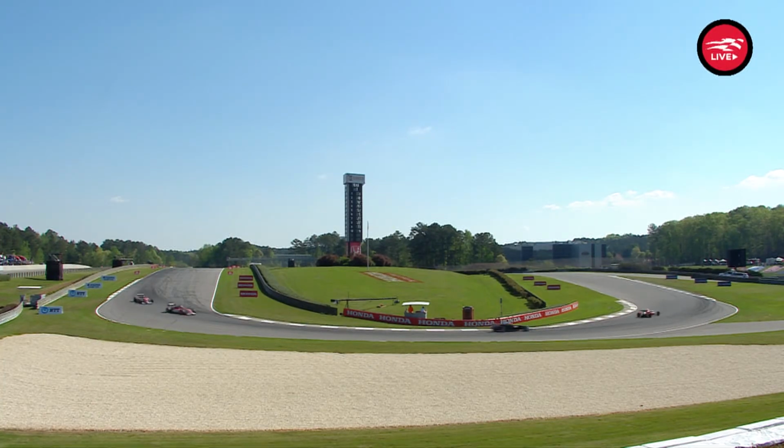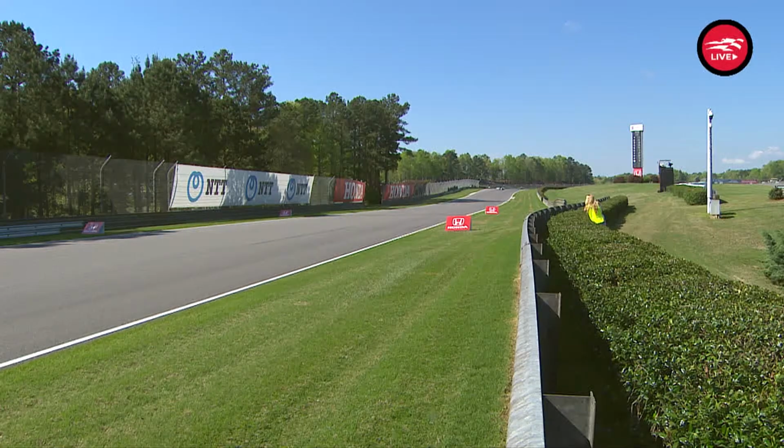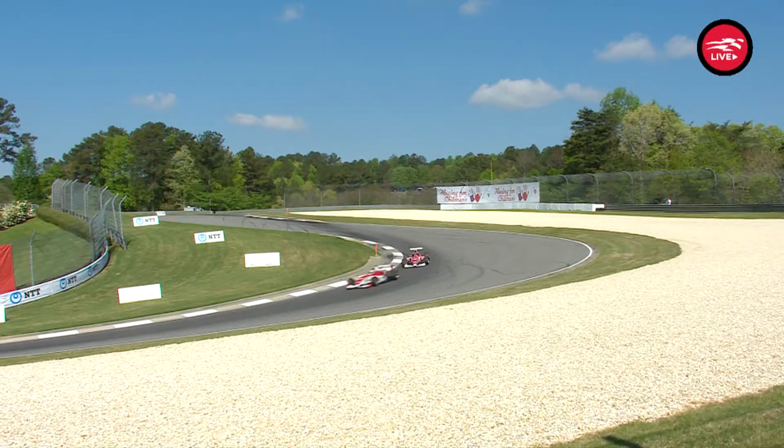Inam Ahmed and Enzo Fittipaldi were able to get by James Rowe mid-race. Leaders coming out of turn number 7. You see the 2 exclusive Autosport cars there streaming by. Next drivers you're going to see is that trio. There's the 2 exclusive Autosport drivers, super quick.